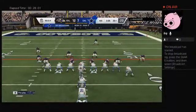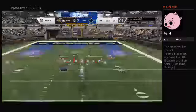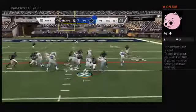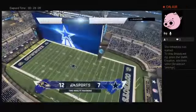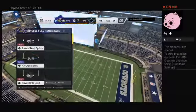One score down. Here we go. They're going to go for it here on 4th down. They'll run it with Elliott, and he won't get there. They stop him a few yards short of the line to gain.